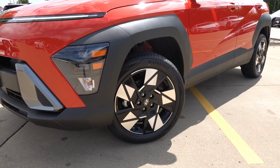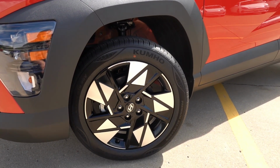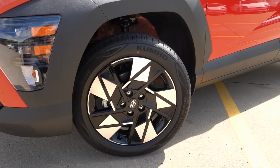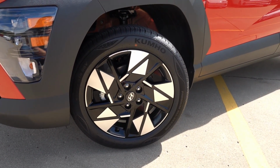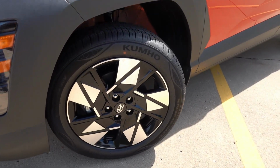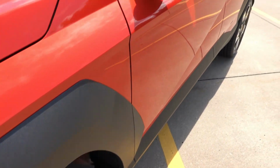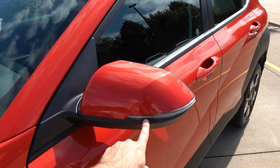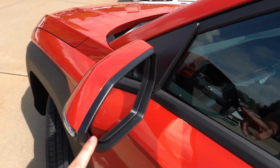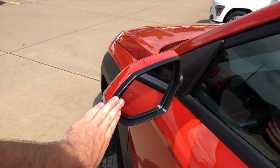Now coming to the wheel and tire setup, this is going to be the nicer 18-inch alloy wheel found on the SEL and the SEL Convenience. This is a machined and gloss black finish, riding on a 215/55 R18 Kumho Crugen Premium all-season tire, the same one found on the 2024 models as well. You do get body color mirror caps with LED turn signal integration for the SEL. The mirrors are going to be heated, do have blind spot detection as standard, and of course are not going to be auto dimming on the exterior.